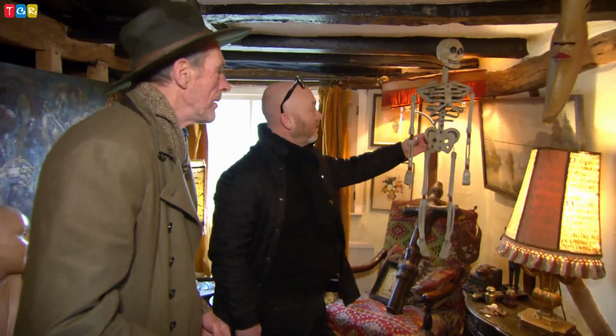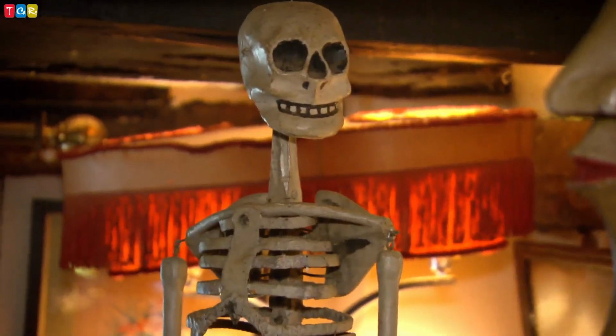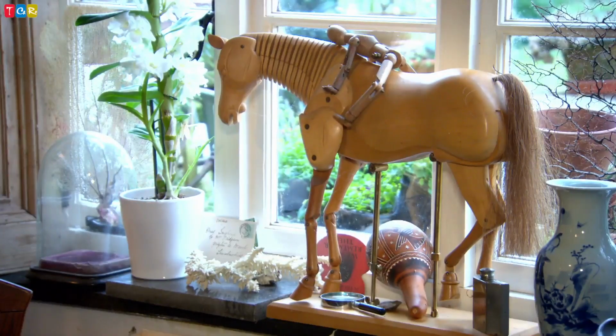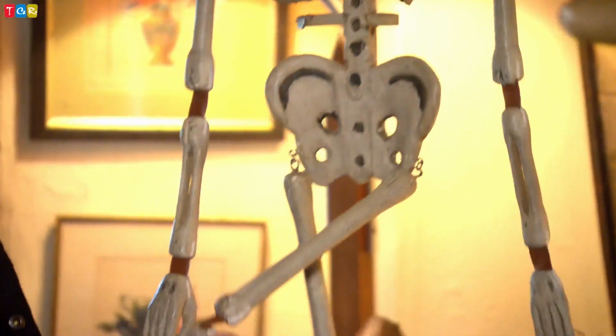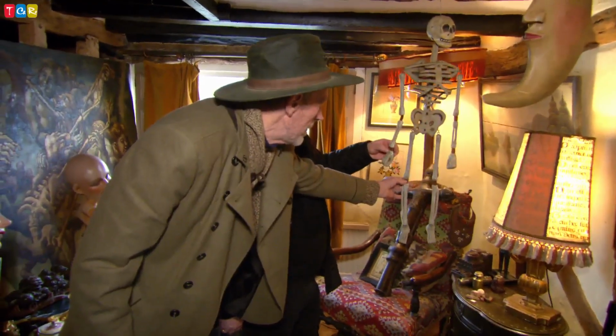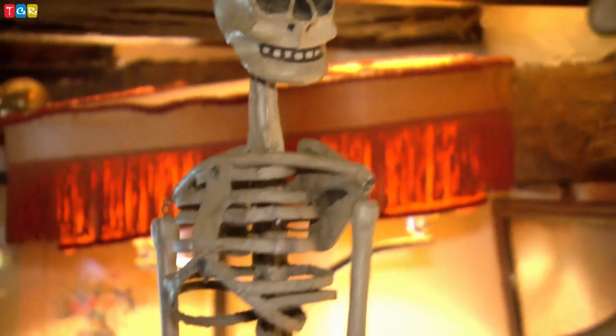Robert's collection is full of unusual one-off pieces. And this is great. It's Johnny Rice, isn't it? A lovely puppet. We had to redo the leather there because it had perished. It's a nice puppet. And I want £200 for them. Oh, God, don't make that so viable.